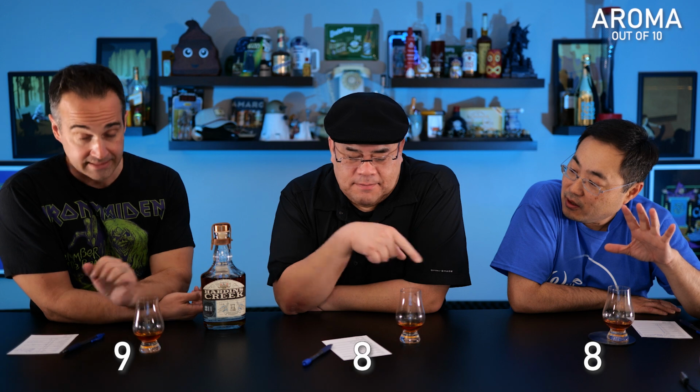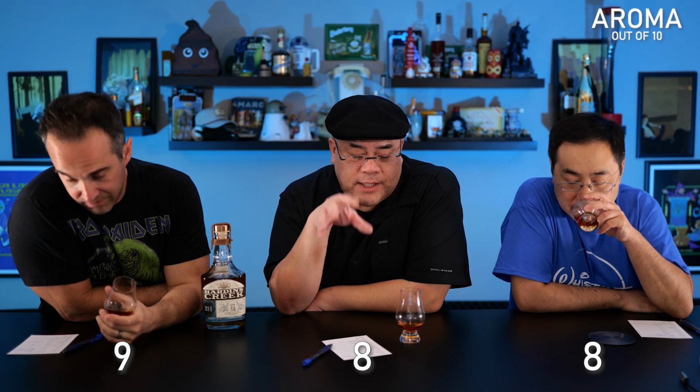Let's kick it off with aroma. Arguably my favorite part of this, I give it a 9. I'm thinking 8. I'm thinking about going up to a 9 because I don't know what the flaw is other than I can nose the alcohol a little bit. Exactly. For such a low proof, I'm shocked that I'm getting the ethanol hit. Yeah. I wasn't sure if it was overwhelming.